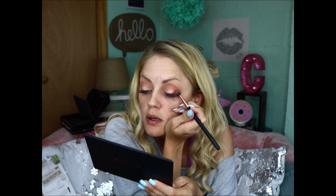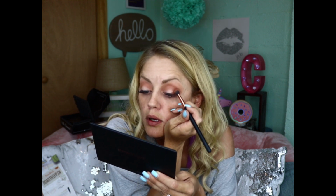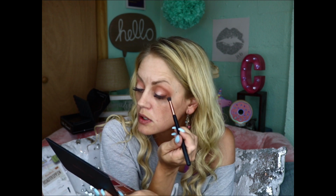I really want to try this shade, so I'm going to go with this for a second shade in the crease, and then maybe go over my eyeliner or wing it out a little bit more with that color. But for now I think we'll stick with this one. It's deeper, like a mauvey brown. I keep trying to tell myself to hold the brush in a lower position.